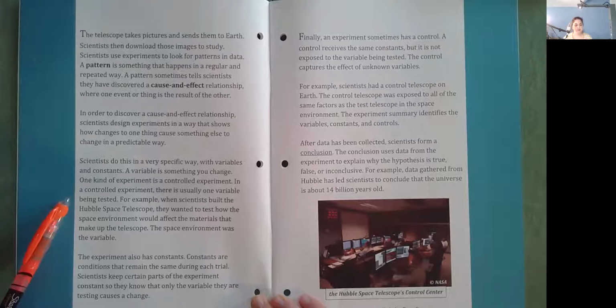For example, when scientists built the Hubble Space Telescope, they wanted to test how the space environment would affect the materials that make up the telescope. The space environment was the variable. The experiment also has constants.